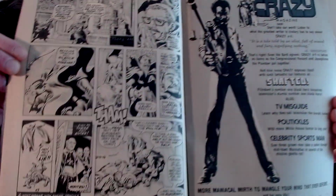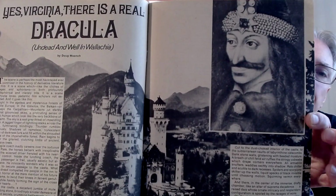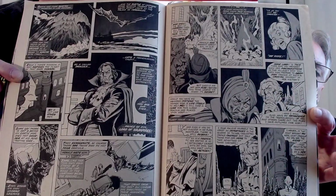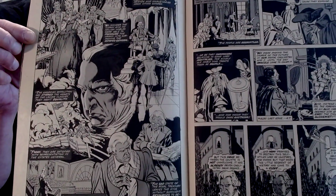The last page of the story. An advertisement for Crazy Magazine. Yeah, old Shaft, right? What else is in this particular one? You've got to read. There's an actual story of Vlad the Impaler. There you go. See, like they answered someone's question. Undead and Well in Wallachia, West Virginia. There is a real Dracula. Some more detail, black and white art. There you go. Here's a splash page for you. Yeah, nice. That's cool.